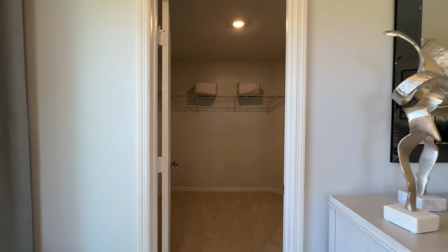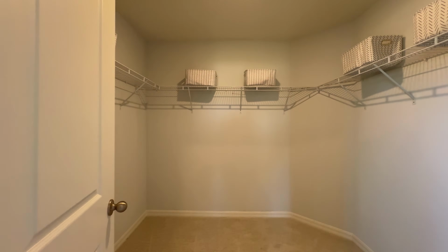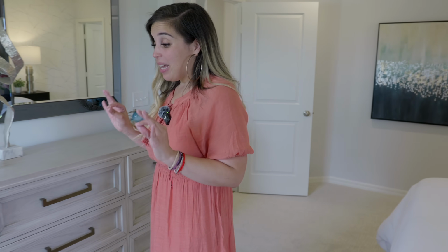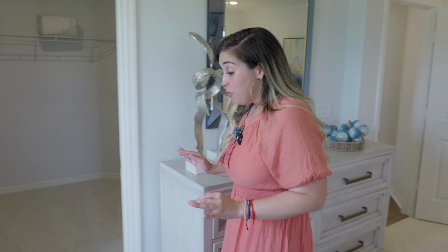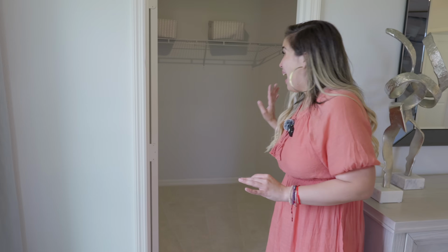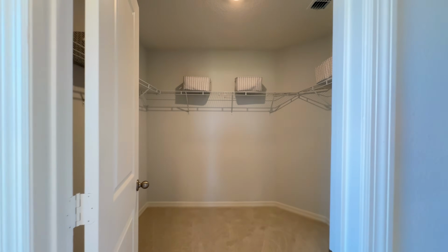So what I also am not mad at is that they have a walk-in closet and it's not in the bathroom. So look at your walk-in closet. It is extremely spacious. I love it. Now, if you're building from the ground up, please do not customize with the builder. You're just gonna pay such a premium, but this is like a mini room in here. It's very, very nice and spacious, okay?